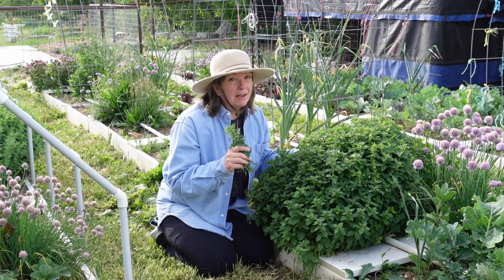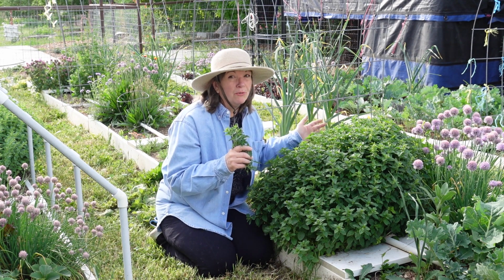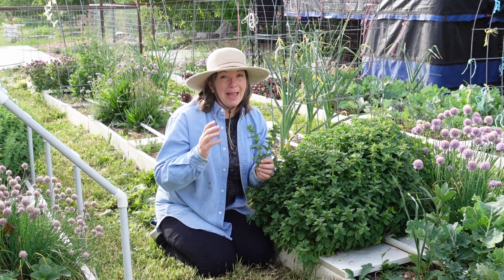Today we're going to talk about oregano and why it's such a valuable addition to your vegetable garden, as well as a beautiful addition to your edible landscape.